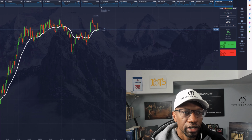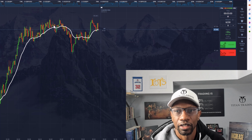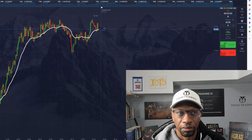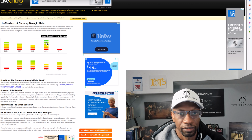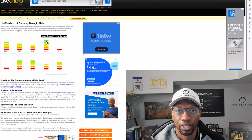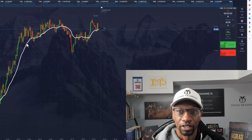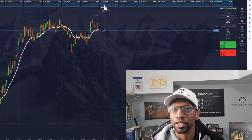All right, so we are seeing this Audi in here. From the top, this is a push down first entry. Push down, coming right back to the EMA. Maybe we get a second entry long. Audi is still strong. Yen is still weak, so is the Swiss still weak. So you wanna go Audi strength here. Although, now let's see if the yen is getting stronger other places.